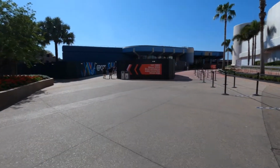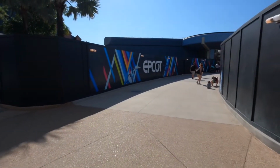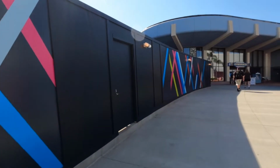Well, first things first, the construction here is as expected. I knew that this place would be full of construction and walls. But we're gonna go ahead and get as close as we can over towards Test Track. Let's try to get that thing done early this morning.